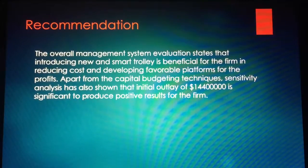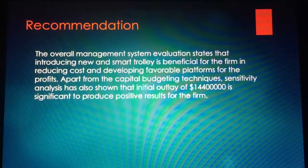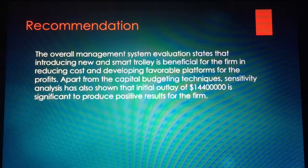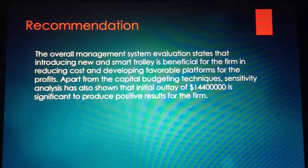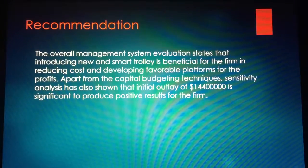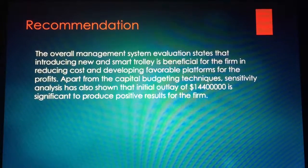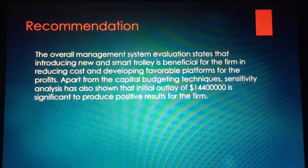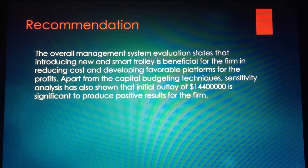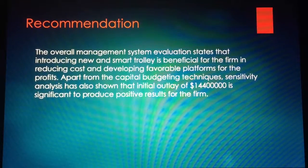The overall management system evaluation states that introducing the new smart trolley is beneficial for the firm in reducing cost and developing favorable platforms for profit. Apart from the capital budgeting technique, sensitivity analysis has also shown that the initial outlay of $14,400,000 is significant to produce a positive result for the firm.